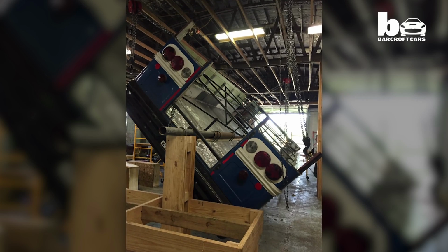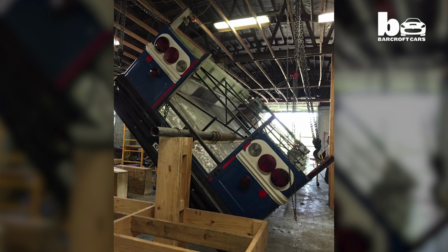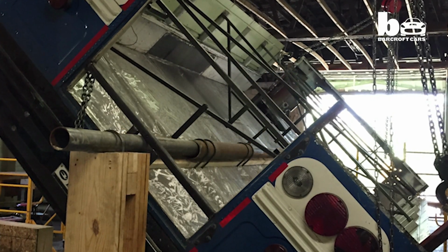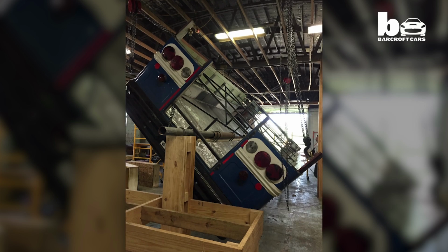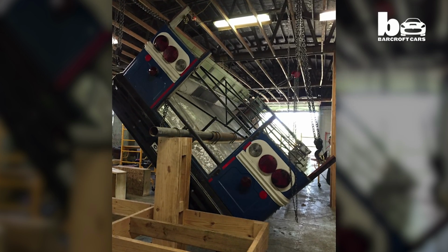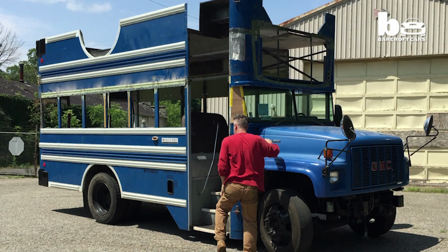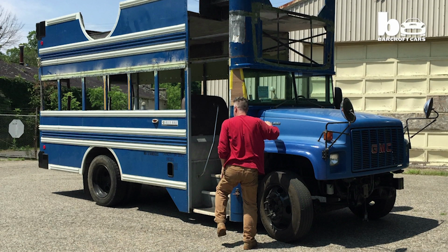So we had to make our own rotisserie. We got a big, massive piece of pipe, and we bolted some huge bigger pieces of pipe in the school bus, and then ran this pipe right the way down the center, made some stands. We would then pull the whole thing up into the air with block and tackle with chain falls in each corner, then put these big stands at each end of this piece of pipe, and then lower it down onto the stands, and then we could spin the entire bus.